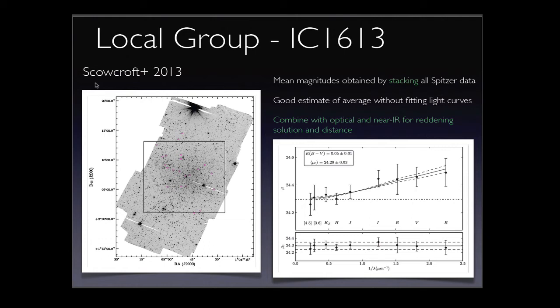The plot on the left shows our stacked image from Spitzer, and the pink circles show where the Cepheids are located. So we had the IRAC data, and then we combined it with new near-infrared data from the 4-star telescope, and then went through the literature and found Cepheid measurements in the optical bands. So now we have 9 bands of data on Cepheids in this galaxy.